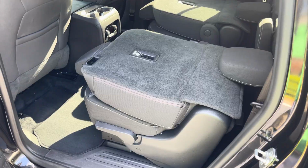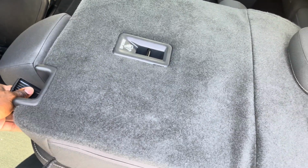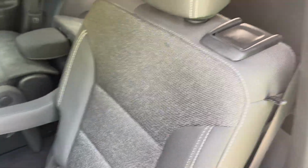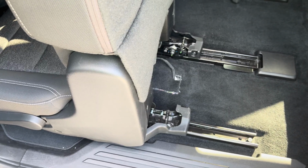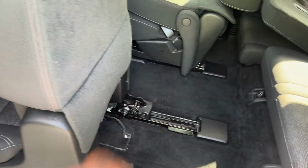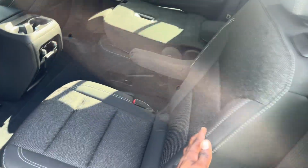One last thing I forgot to show you guys with the second row of seats. There's a little lift right here, and you'll be able to slide the seat back and forth. So let me put this seat back up so I can show you guys a little better. Okay, so the lift is right here, so you'll just be able to kind of move the seat. It will slide on this track right here. So you want to use this if you want to slide the seat. For people trying to get in and out, you could just use this lift and slide the seat forward and it will go back.